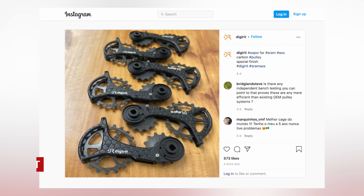Yeah. Some quick-fire bling carbon tech now. Check out these oversized pulley wheels we saw on Instagram. They're from DigiRit, full carbon cage and carbon wheels on there. 13-tooth, 19-tooth sprockets on them. What do you think of those? Put them on your bike? I don't know if I would. They are very bling, maybe slightly too bling for me. Yeah, well, let us know your thoughts in the comment section below.